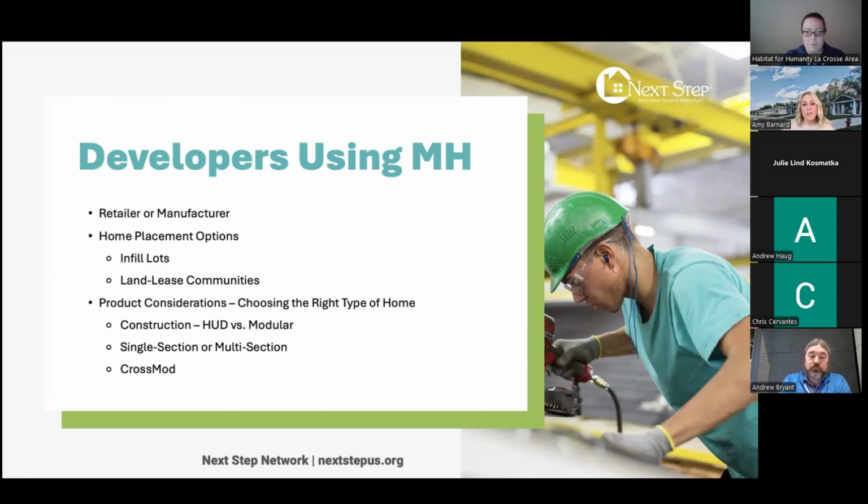One thing we have not talked about are land lease communities. We have all heard of manufactured housing communities. That's what land lease communities are. That's where the land is owned by a property owner, and the residents have their home and they're leasing the lot that their home is sitting on. Sometimes they rent the home, sometimes they own the home. There's also the cooperative model where the residents collaboratively own the property and they own the home individually. So they're still renting that pad, but it's a resident owned community, so they own the land.